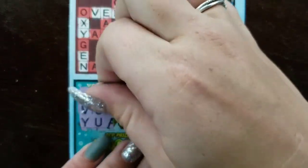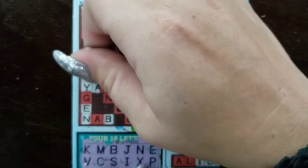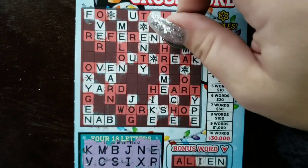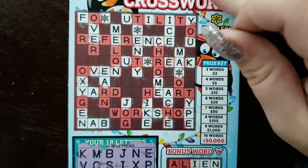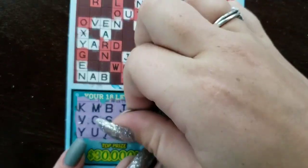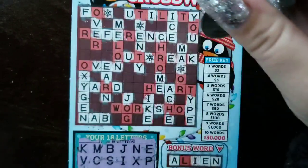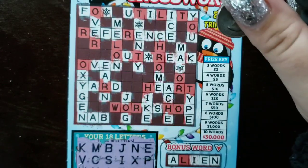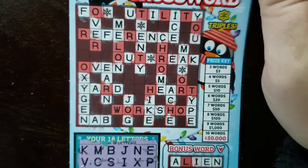All right. A and F. Fox. Second word is nab. Oop, I almost missed this F. Last two letters. Oh, I almost missed this A down here. Last two letters, G and D. See if that does anything for us. Oxygen. Yard. I almost missed this N. G and D. I believe that's it. So no win on 66.